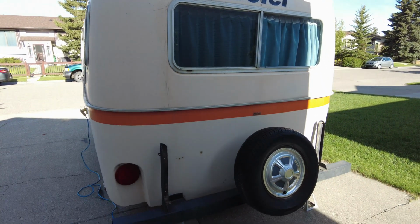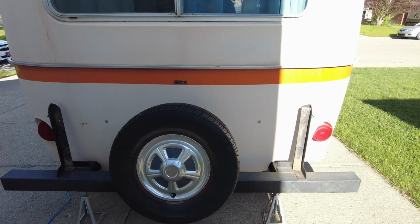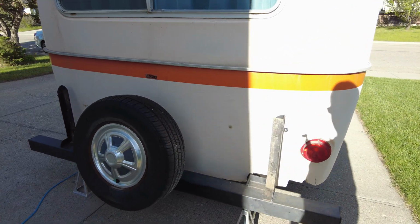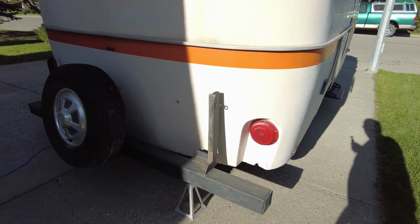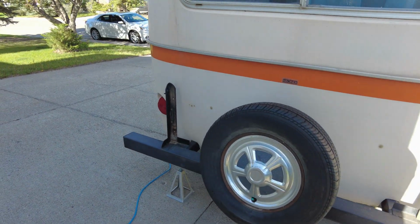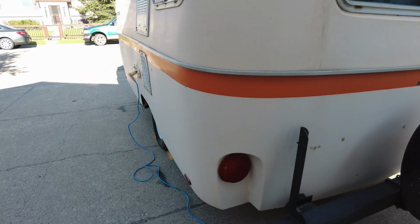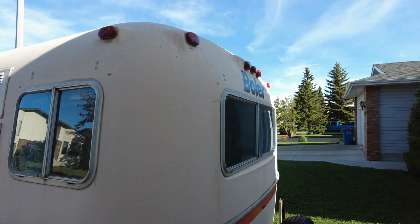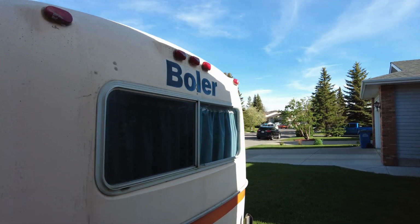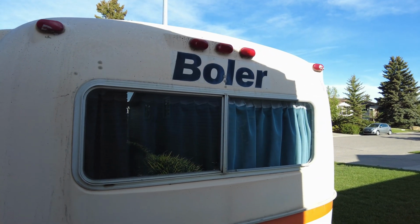And one other thing I haven't been able to figure out yet is where exactly I'm supposed to mount the license plate. There is no license plate bracket here on the back anywhere that I can find, so we'll get that sorted out. We just towed it home with the license plate stuck in the rear window, although it fell down at some point during the trip, but we didn't get stopped, so that's all that matters.